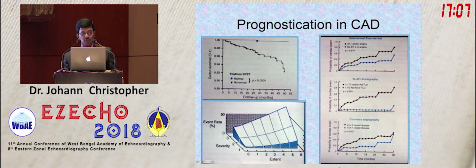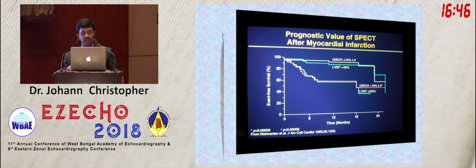And this is the score again that we use here, that we not only look at the severity of defects, but we also look at the extent. So if you have a triple vessel disease and a very severe perfusion defect, by the color coding, we have 10 colors that we use. So the darkest color with multiple vessels gives a very, very high event rate, and helps us in the prognosis.